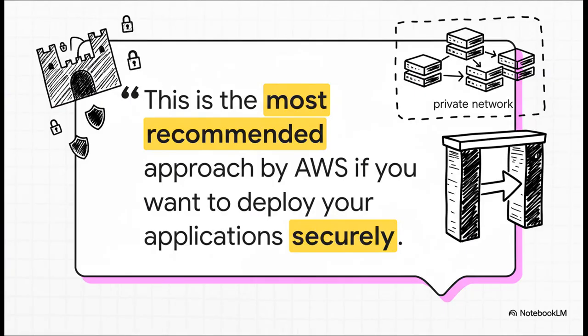And you should know, this isn't just some cool idea someone came up with. This is the industry standard. As Abhishek Veeramalla, the creator of the guide we're following, points out, this is the exact approach that AWS themselves recommend for anyone who's serious about deploying a secure, production-ready application.